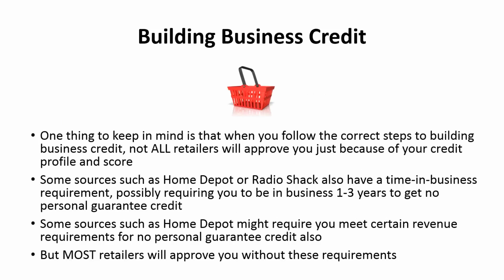The bottom line is we provide our clients access to all these accounts. Some of them do require time in business. Most don't, but keep this in mind. Just because now you have the credit profile, you have the score, doesn't mean every single store will approve you. There still are exceptions to rules such as Home Depot, such as Radio Shack, that have time in business requirements, that actually have income requirements in some cases that you have to meet to get no personal guarantee credit.